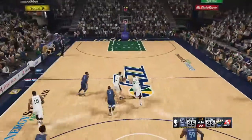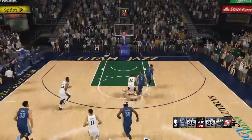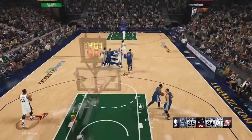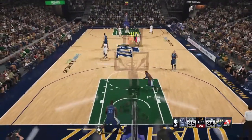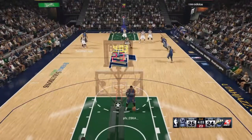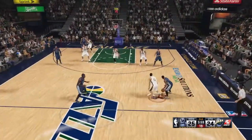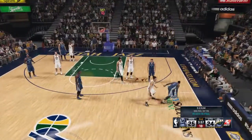Conley, the pass to Lee. Stolen by Exum. And it's Favors that time on the assist by Hayward. I'd say that fast break went according to plan. Yeah, it sure did. A good job getting it started and a better job finishing it off.